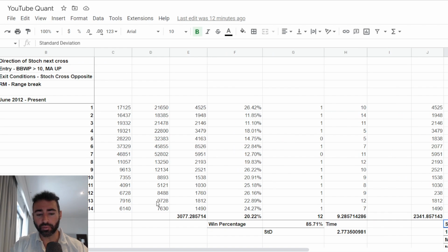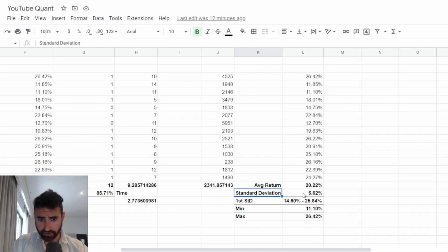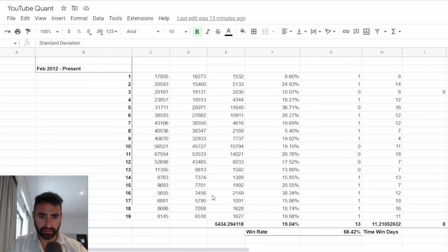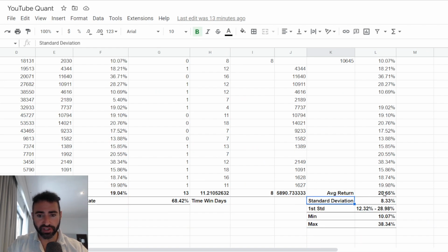The average move, however, with these ones was 20.22%. And the standard deviation would be about 5.5, and that would give us the first standard deviation, as you can see right here. So from the time that signal fired off, it took on average 9.25 days for these returns, for the end of that move on that current drive. What's very interesting about this is that the short setup in this case had almost the same average return at about 20.65%, but a lot more failures over here.